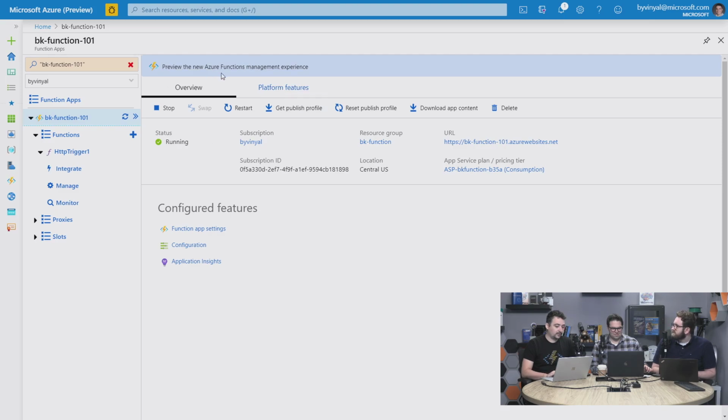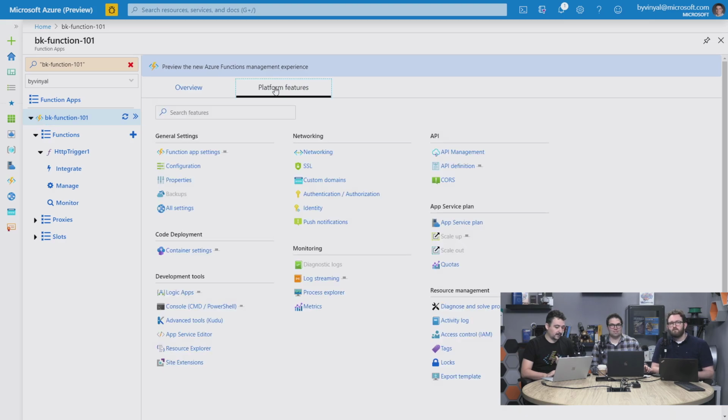So what you will see is, by default, you will land in the old experience, the usual platform feature stuff that everybody knows. This is my least favorite page. I told Byron to open this one. Yeah, yep. I noticed you said knows, but not loves. I know. I choose my words. I love looking at bullet lists in Notepad.